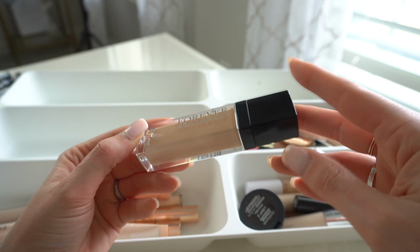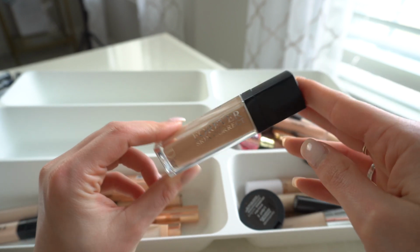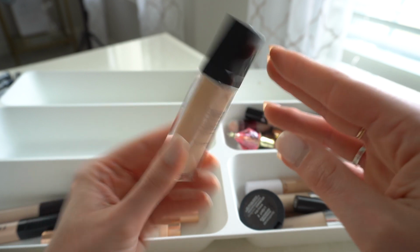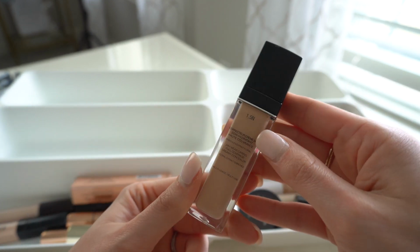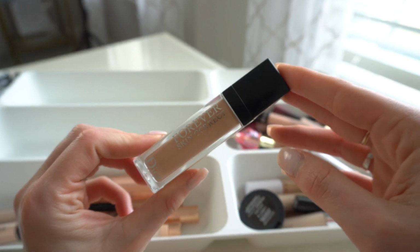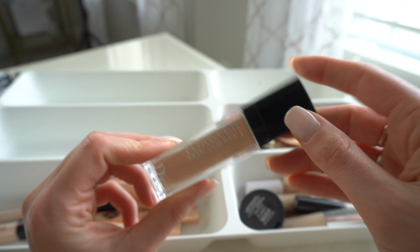Okay, so I've said in multiple videos, I love this concealer. Love, love, love it. I use it all the time. I love everything about this. This color is perfect for me. I wear 1.5 neutral. I love how nice and heavy this packaging is. It has a really big doe foot applicator. I love this so much.